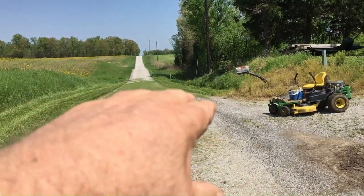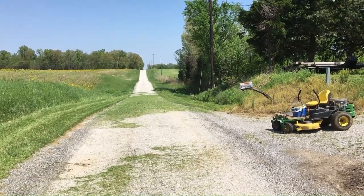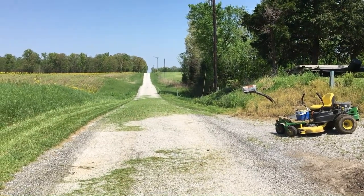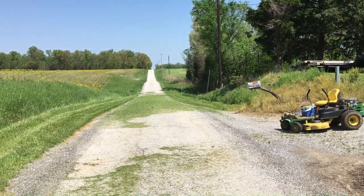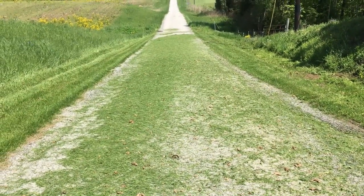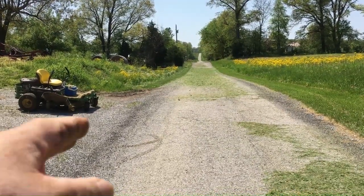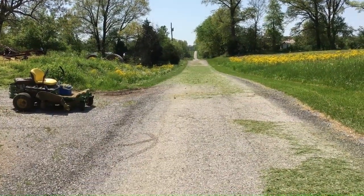I couldn't cut that hill down there. The ground's too soft, so I had to stay off. My tires can't get traction on that soft, wet ground. Today I decided to throw the grass on the road just for the fun of it. I didn't cut the grass in that ditch either because that ditch is wet.